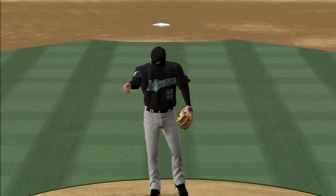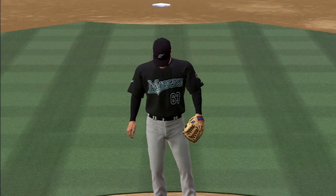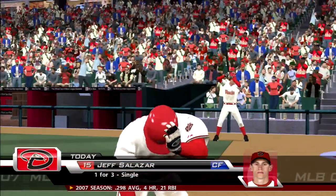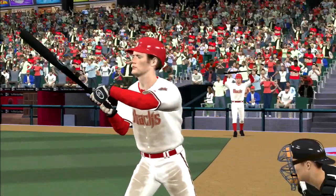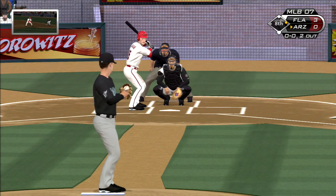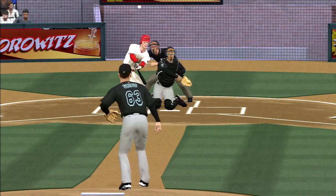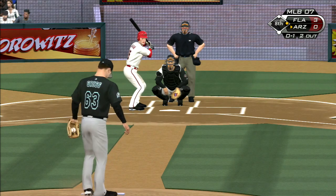And you can see why he gets a lot of fly balls. A high-riding fastball right here. He's not afraid to work up in the zone, and it worked out okay that time. Jeff Salazar will get another crack, 1 for 3 thus far. Starts him out with a changeup for a strike. Boy, tough when you take off speed to start the at-bat.